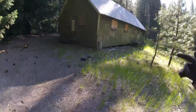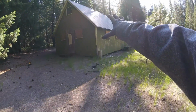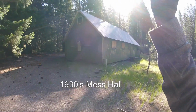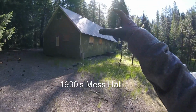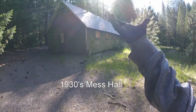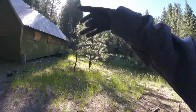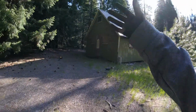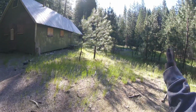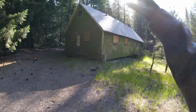Buddy, today it's actually day two of our camping trip. We're detecting an old quartering built in the 30s. The people that stayed here cleared trails, built buildings which are still standing now, made roads, cut down trees, and before World War II, they left.